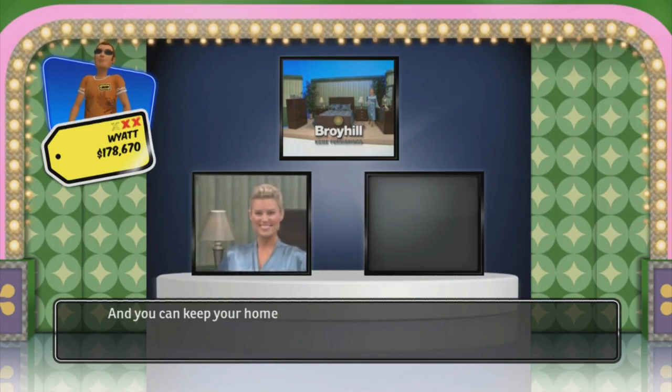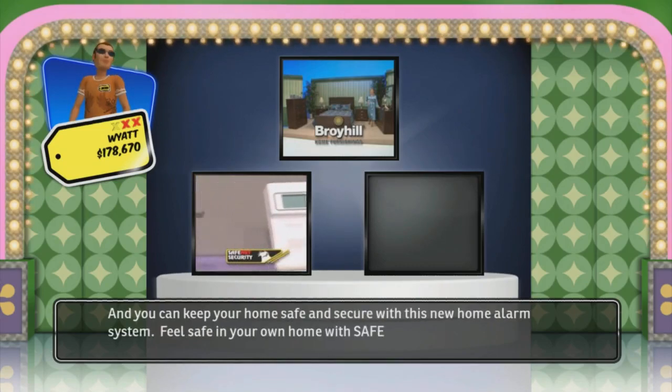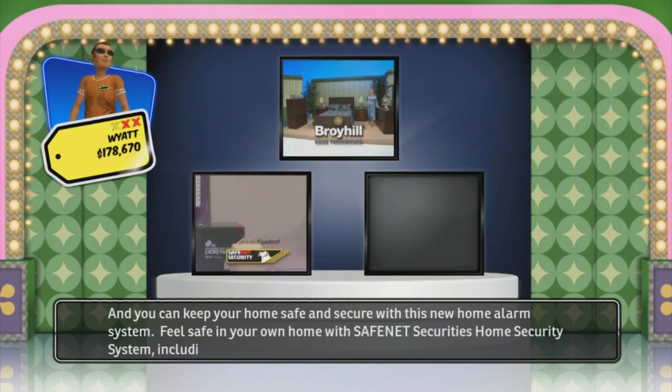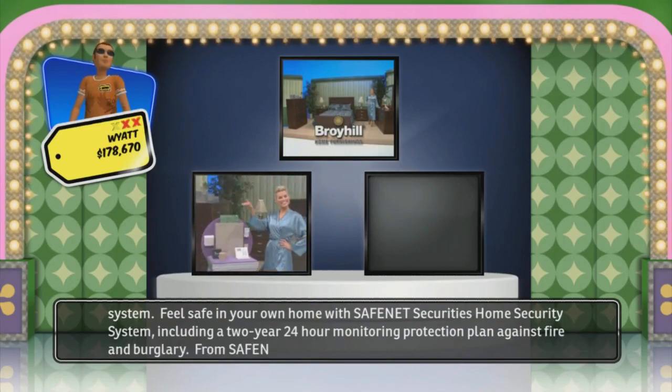And you can keep your home safe and secure with this new home alarm system. Feel safe in your own home with SafeNet Security's home security system, including a 2-year, 24-hour monitoring protection plan against fire and burglary from SafeNet Security.